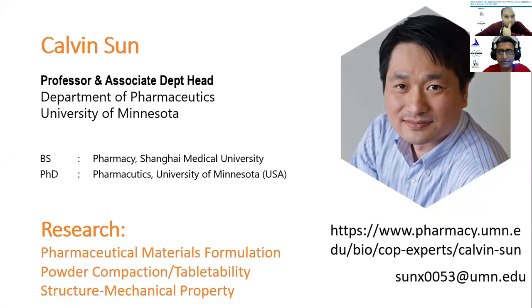Calvin pioneered this area at the interface of pharmaceutical solids and structural mechanical property correlation, and then he bridges this knowledge to the development of mechanical processes for the powder related problems in the pharmaceutical industry. He extensively collaborates with the pharmaceutical companies, so he's very popular in that area. He's a very well-known name. If somebody needs to understand the mechanical properties of pharmaceutical solids, he's one of the people who could be approached.